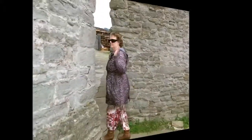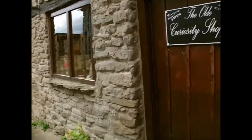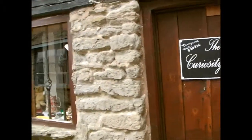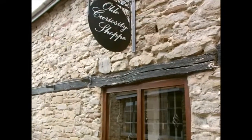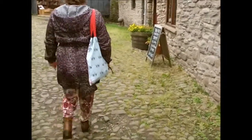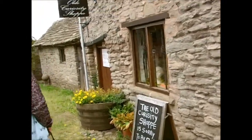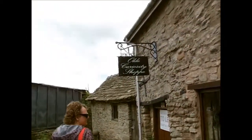Yeah, look at my babe go through the little archway. Look at how narrow that is. And we go through here into this courtyard. There's a courtyard of the... There's the old curiosity shop. Look at that. Sadly, apparently they're closing down, which is a shame. But it is like Nikki said, like Harry Potter, a Diagon Alley or something, which I was in, of course, at one time. And yeah, curiosity shop.